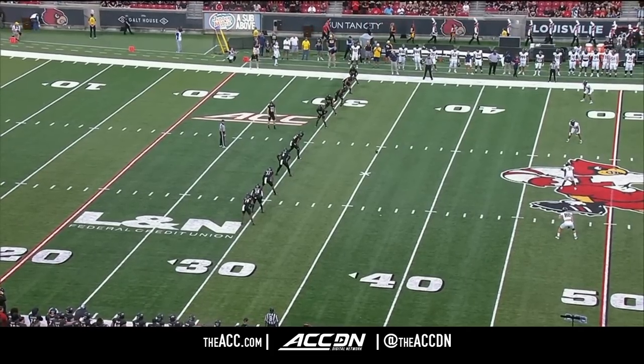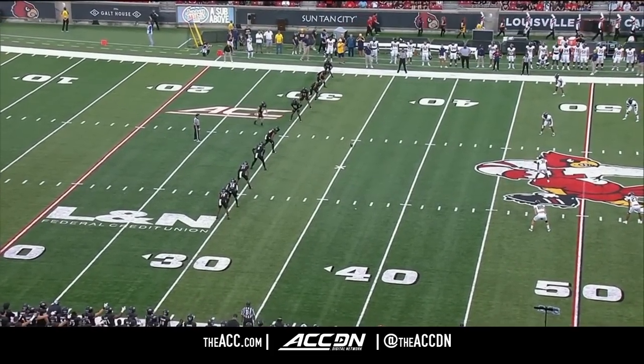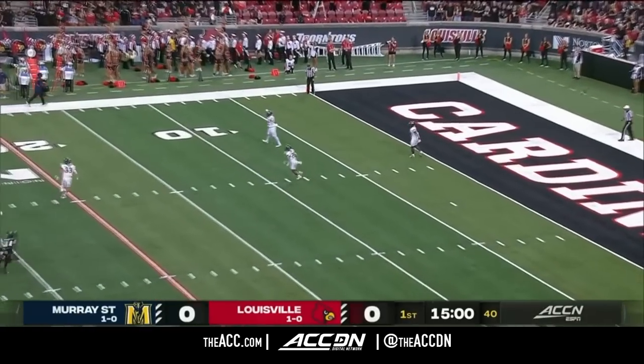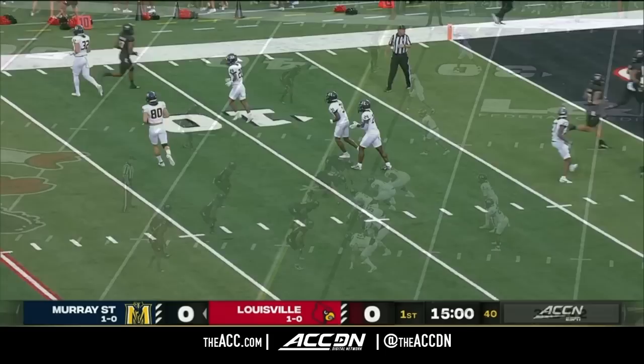Nick Keller is going to kick off and get us started. Toe meets leather. We're underway here from the Ville. Keller's kick will sail out the back of the end zone. We'll get a chance to see this offense here for Murray State.